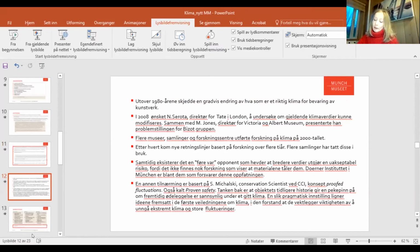På 80- og 90-tallet ble det stilt spørsmål ved disse etablerte verdiene, og utover på 2000-tallet kom det mer fleksible retningslinjer basert på forskning over flere tiår. Men det er viktig å merke seg at det også eksisterer andre oppfatninger. Blant annet forfekter Doerner-instituttet en mer restriktiv holdning, og det eksisterer også en mer pragmatisk tilnærming med fellestrekk til den vi så i de første klimaveilederne, hvor man vektlegger viktigheten av å unngå ekstremt klima og store fluktueringer.